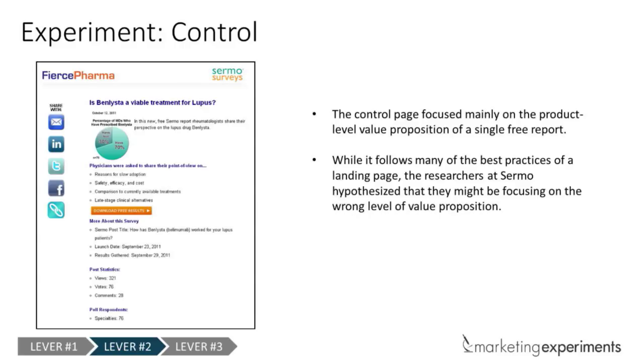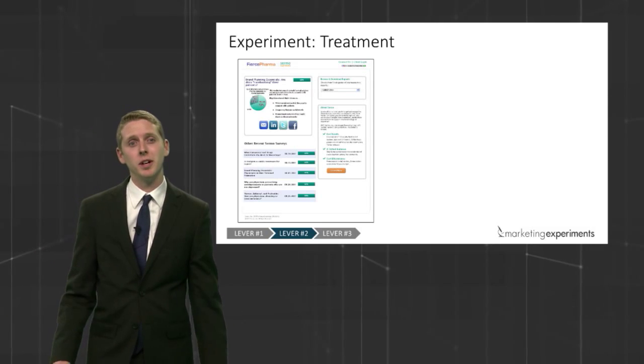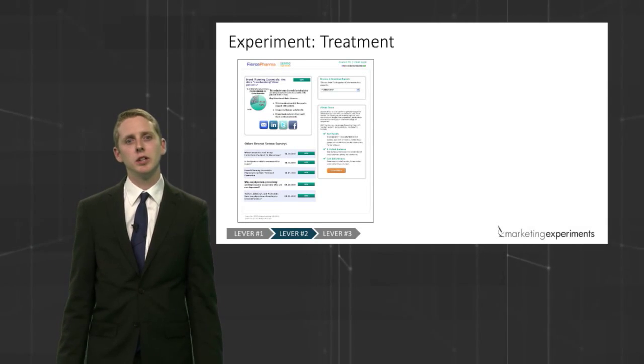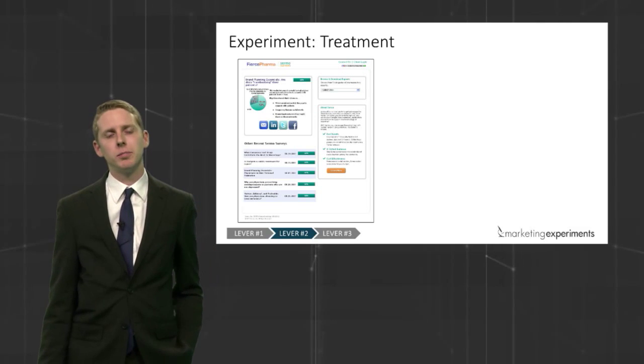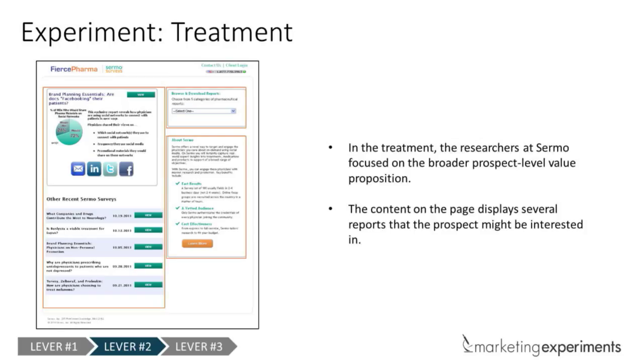So we hypothesized that perhaps we could do a better job of connecting to those personal prospect level value propositions by simply adding more types of content that would appeal to different types of personas. And you can see that here. You can see the different types of content displayed on this page. It's not just one report, it's many. By doing that, we were able to appeal to different types of prospects at the same time. We were able to increase the relevance by having different offers on here. And so that's the point.